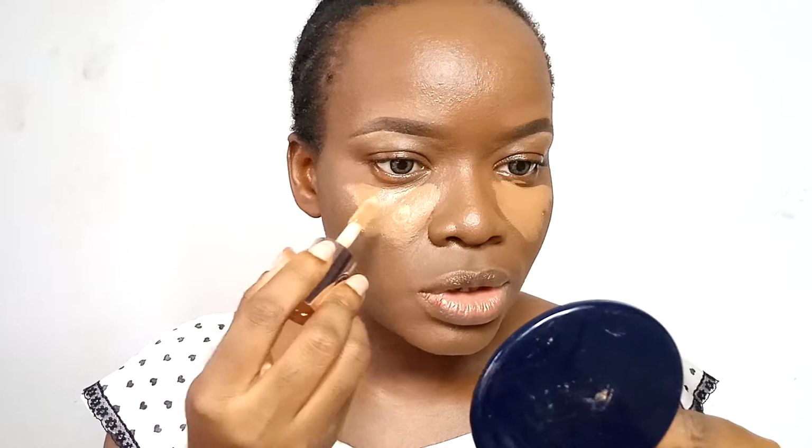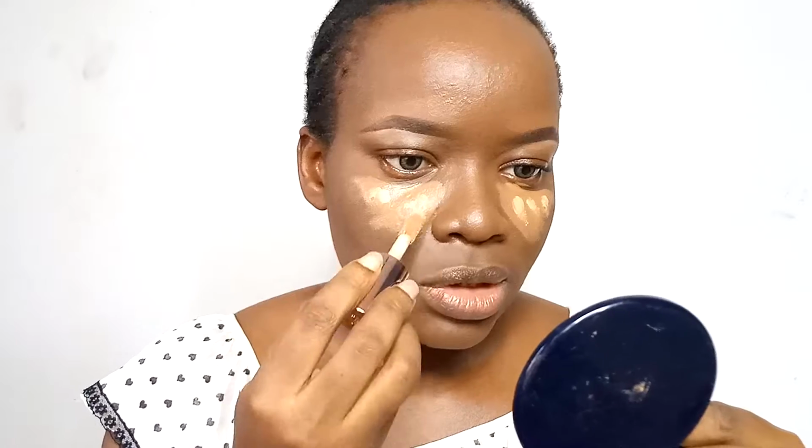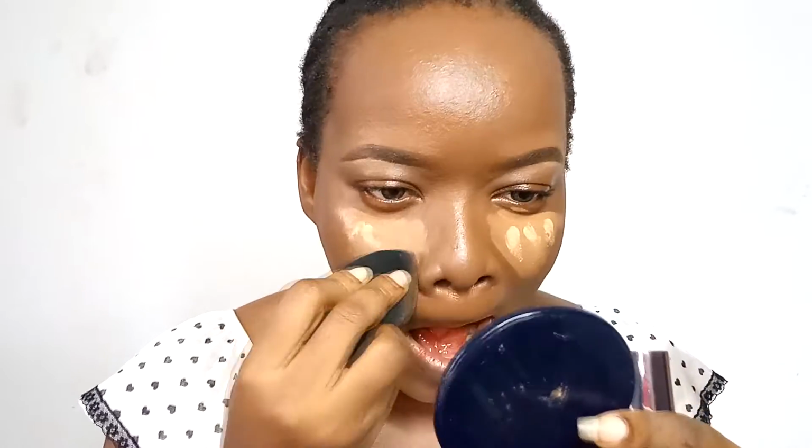Then I'm just going to add a little dab of this C12 because it is really light. Just a few dollops of it because we don't want to look crazy, okay? I'm still going back in with my blending sponge. It seems like this concealer dries off fast, so let me quickly blend this other eye.